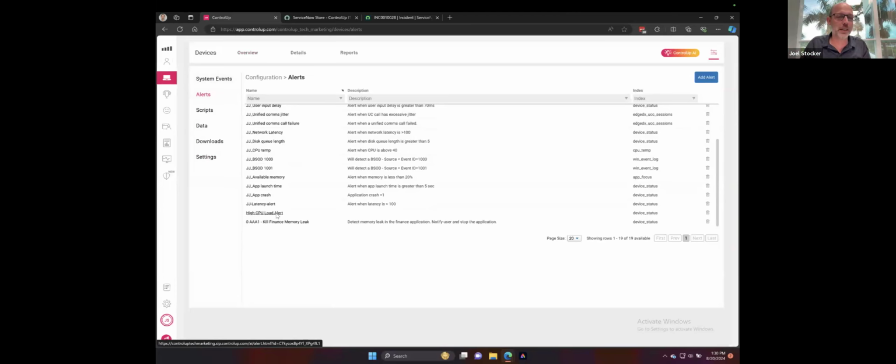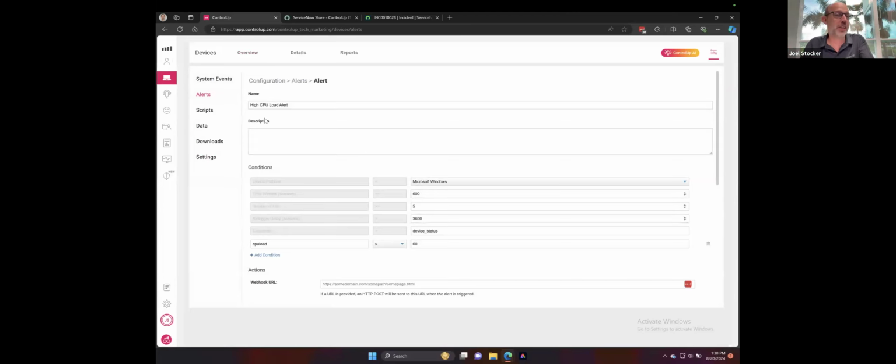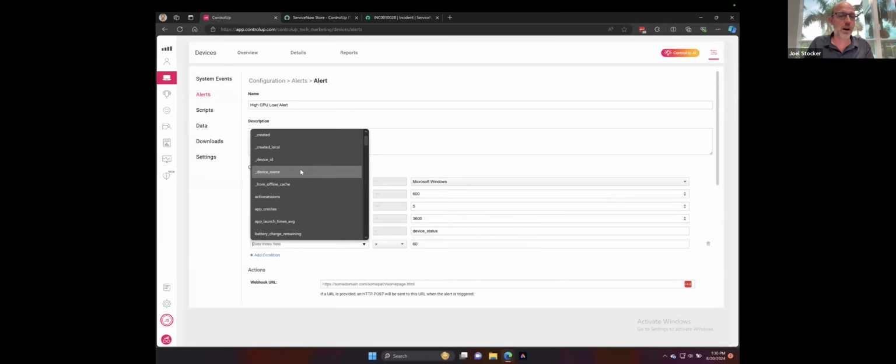So I'm going to pick one that I already have running. And you can see this is that high CPU load alert that we just looked at. But if I were to create a new one, I can give it a name. Then I set the conditions. I'm not going into all these details, but basically every metric that we collect is stored in what we call an index, or one of the indexes. So you see here in this case, the data index name is device status. There are many, many fields in device status: information about the devices, about their networking, about CPU, about memory, etc.